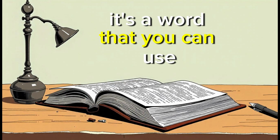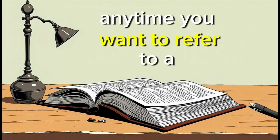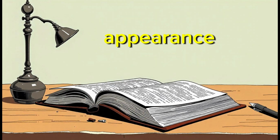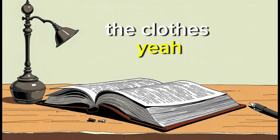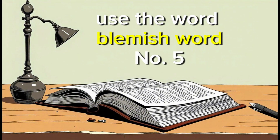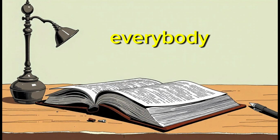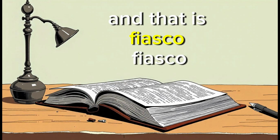So it's a word that you can use anytime you want to refer to a situation. Or, if you want to talk about appearance, clothes, use the word blemish. Word number five, listen carefully everybody, and that is fiasco.